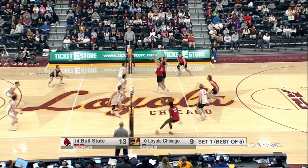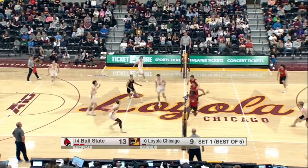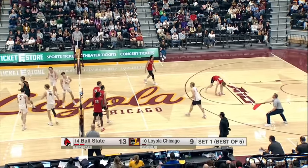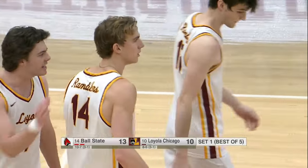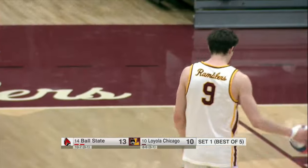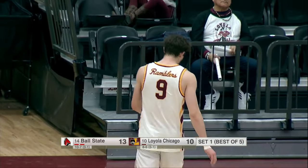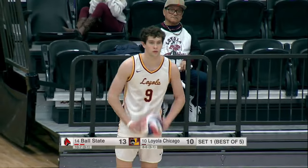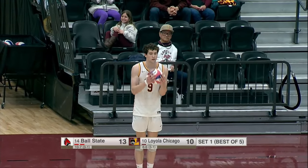McGilligan on the serve. Machado, quick set there for Wallace. Kept off the floor by Fabakovic. Van Buren gets the kill right when the Ramblers needed it. Again, the Ramblers are looking to get that run back now. They gave up a little mini serving run here, which led to the timeout. Miguel started the run for the Ramblers to start the match, and he's at the service line now.